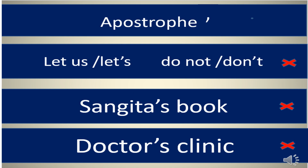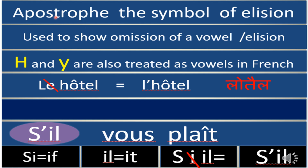The apostrophe is the symbol of elision, used to show the omission of a vowel. Why is this used? To show that we are deleting a vowel from somewhere. The apostrophe is just a symbol or mark. Now, in French, the letters H and Y are also treated as vowels. So let's see some examples.